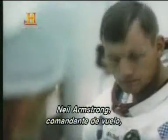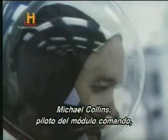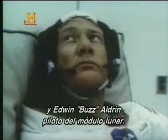Neil Armstrong, Flight Commander. Michael Collins, Command Module Pilot. And Edwin Buzz Aldrin, Lunar Module Pilot. This is it. The eyes of the world are focused on this day. Its outcome will change history.